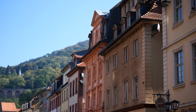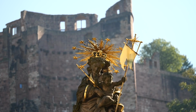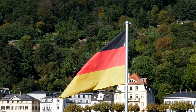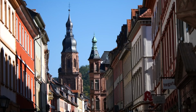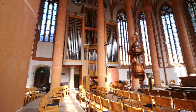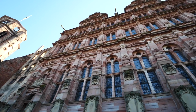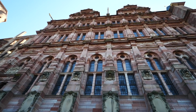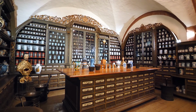Greetings from Heidelberg. Today we're showing you around this charming and historic university town situated in southwestern Germany. This was the final stopover on our trip across Germany, and while we only had 3 days here, we still managed to cover a lot of the main attractions in the old town. In this video, we'll be touring the ruins of Heidelberg Castle and exploring some of its gems, which include an enormous wine barrel and the Apothecary Museum.